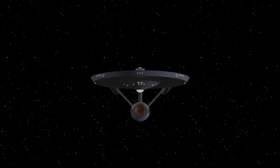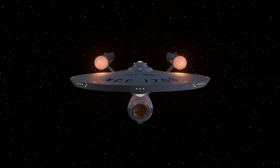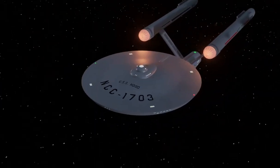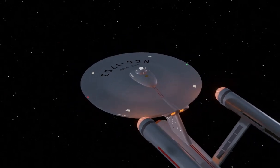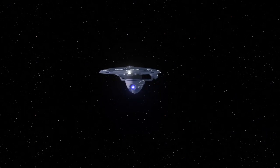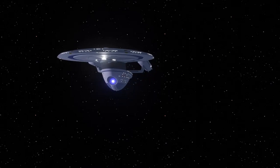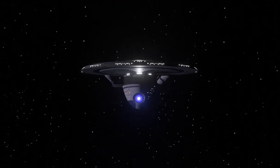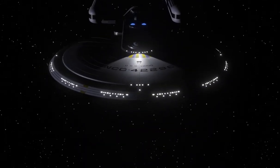In the Star Trek universe, there are at least two starships called Hood. The first is the Constitution-class USS Hood, NCC 1703, as seen in the original series, specifically in the episode The Ultimate Computer. The second is the Excelsior-class USS Hood, NCC 42296, of the Next Generation and Riker's ship previous to the Enterprise D. Where did the name come from? And is the Star Trek Encyclopedia correct in its answer?